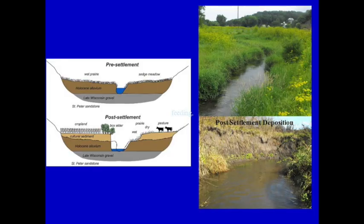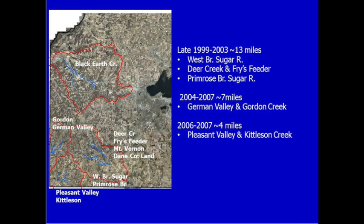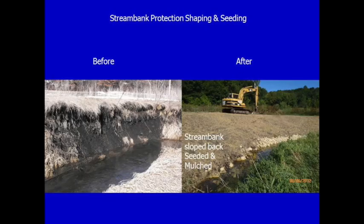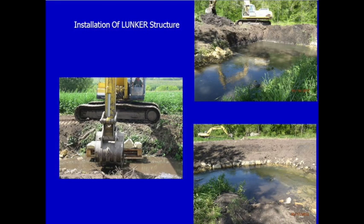And what did those restorations look like? Well, a lot of the streams before they were restored, like I said, they're incised, and what that usually looks like is really eroded banks. So you have these vertical eroded banks. And what they would do is they would go in and pull those banks back and reshape and seed those. What they were going for is very much a grassland environment that was going to be a lot more stable and prevent any further erosion along those banks. And then adding fish habitat such as lunkers, rock weirs, root wads, and really narrowing up those channels and creating more depth and the riffle run pool type of habitat that trout really thrive on.